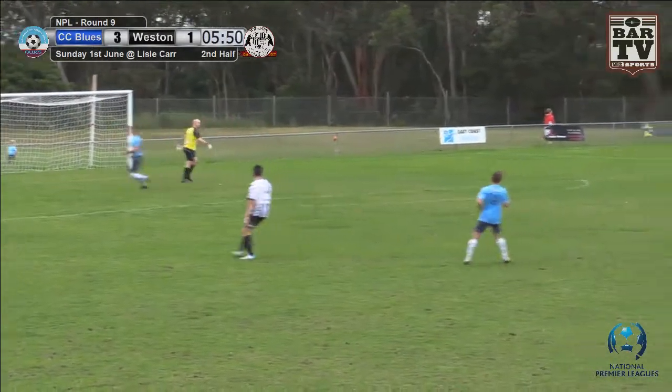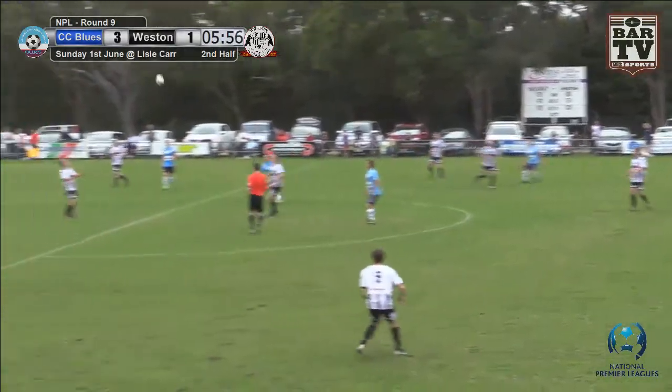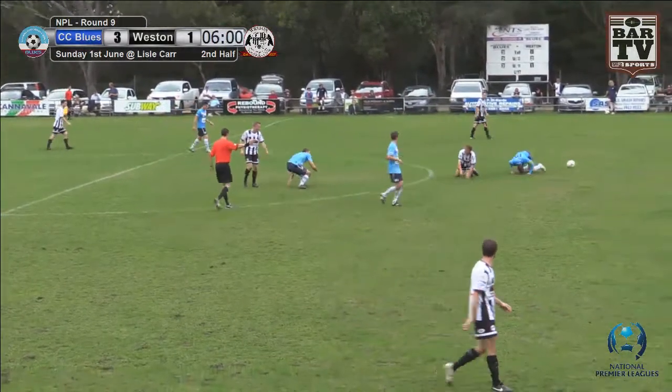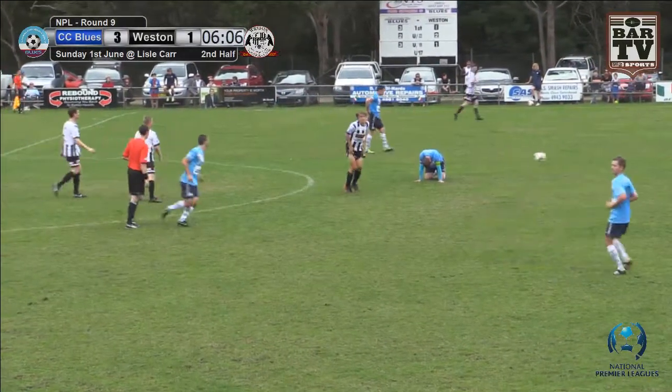Again, Smith pressures Pratt, sends the ball long. Subat flicks it on. Salini only as far as Evans. Does well to control the ball. Dribbles his way nicely through, but looked like Tull there. Yeah, clipped him late. He knows it. The referee will just give him a final talk to.